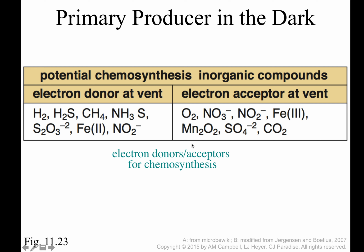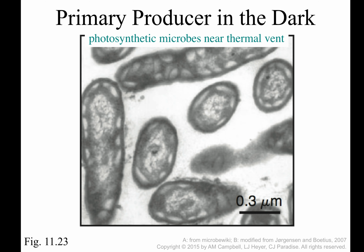So they may be using a different electron donor. How they get their electrons excited and what they're exciting might not be the same as an accessory pigment, or it may be. And they might be using a different electron acceptor. So the electron acceptor at the end of the photosynthetic electron transport chain is NADP. You don't see that on this list. They may be using a different electron acceptor, and they're doing chemosynthesis instead of strictly photosynthesis because they're starting off their electron transport chain from a chemical, not necessarily from light. Or in this case, maybe it is from light.